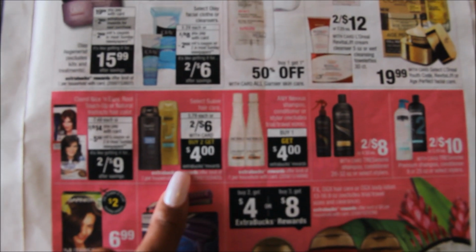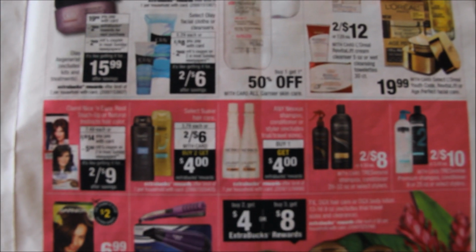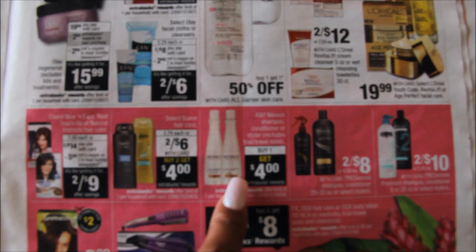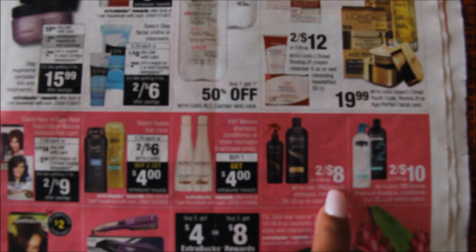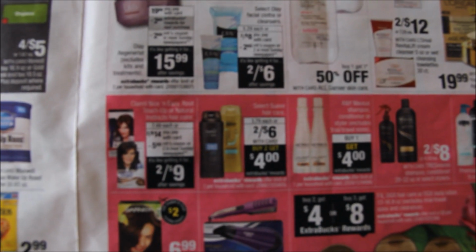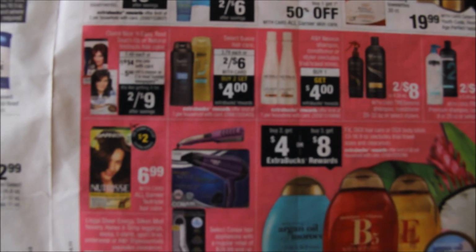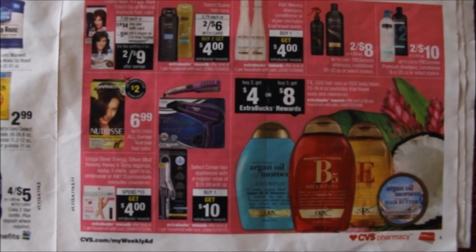Don't pass it up. And the Suave is going to be 2 for $6. You buy two, you get a $4 ECB. I don't know if our coupons are expired on that. We have to check. Nexus, that stuff's expensive, but buy one, get four. Tresemme, no ECBs, not worth doing in my opinion. And the Suave was pretty much the only good deal that I see on this page.